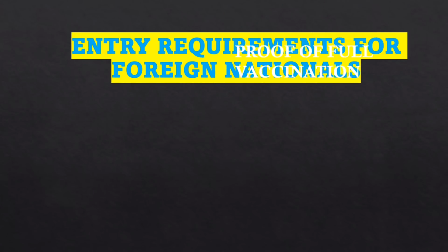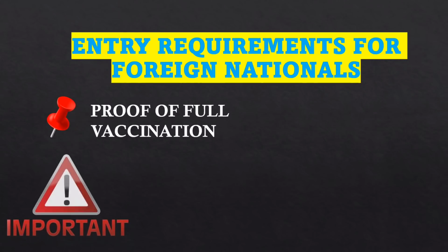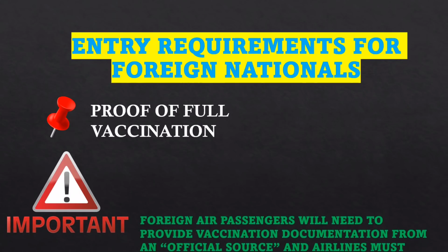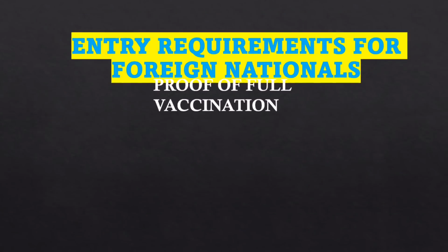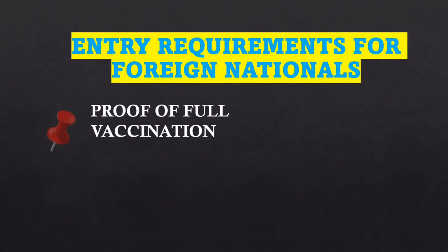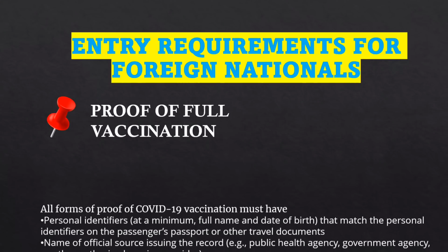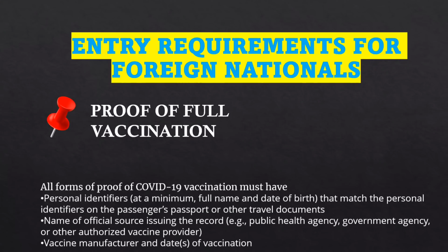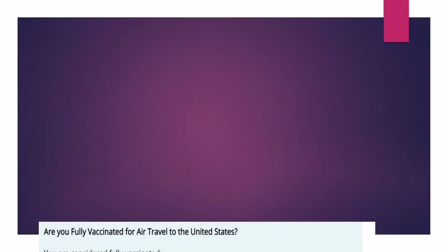For proof of full vaccination, all foreign travelers must provide official vaccination documentation, and airlines will confirm that the last dose was at least 2 weeks prior to the travel date. There are also specific information regarding official documentation. First, the personal identifiers, such as your name or date of birth, must match the personal identifiers on the travel documents. You must also name the official source and the vaccine manufacturer and the date of vaccination.